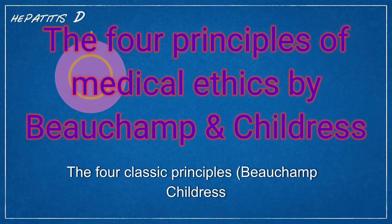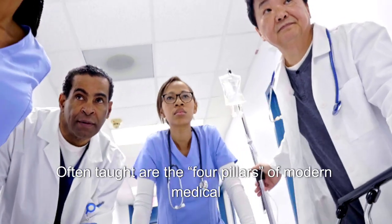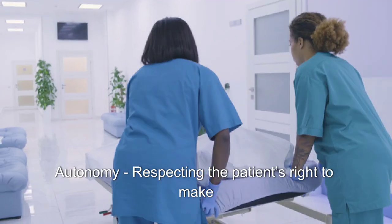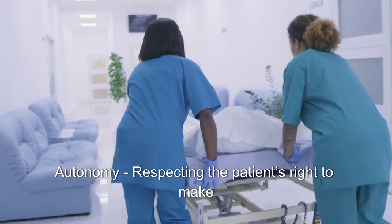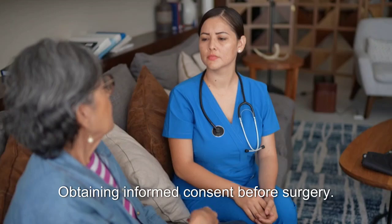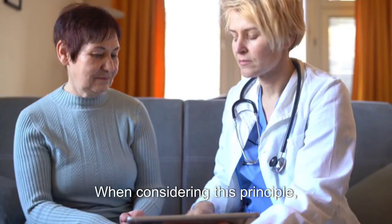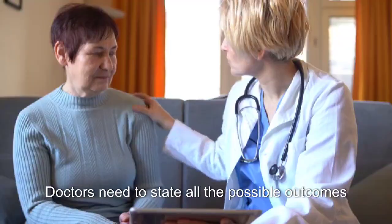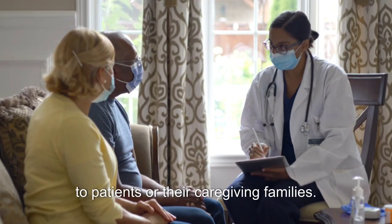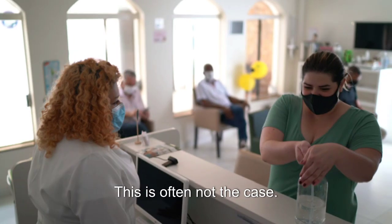The four classic principles, the Beauchamp-Childress framework, often taught, are the four pillars of modern medical ethics. Autonomy: respecting the patient's right to make decisions about their own body and care, such as obtaining informed consent before surgery. When considering this principle, doctors need to state all the possible outcomes to patients or their caregiving families. This is often not the case.